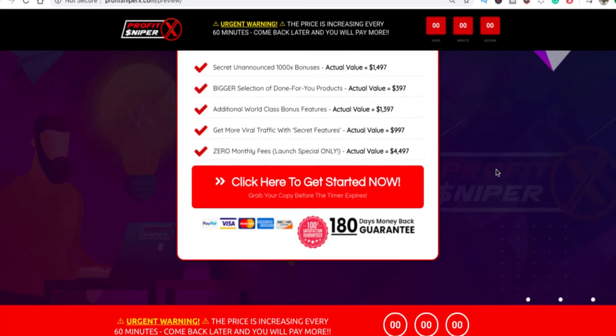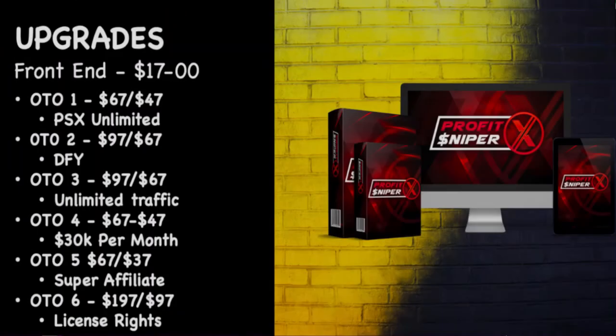I'm going to jump over to the OTOs. Let's have a look at the OTOs. So as I said, it's $17 on the front end. OTO 1 is $67 down to $47 there, down sells, which is the PSX Unlimited. It doesn't mention anywhere what the limited front end actually is. OTO 2 is $97 down to $67, which is done for you. OTO 3 is $97 down to $67, which is unlimited traffic.